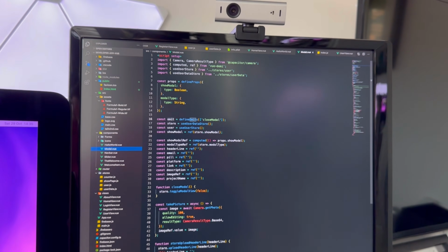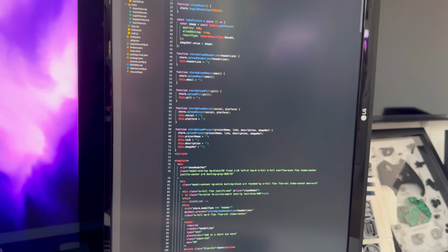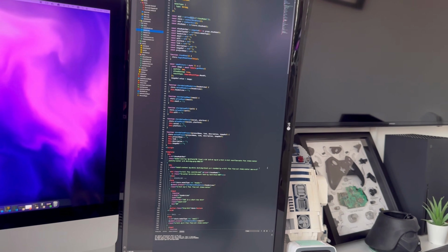Plus, it's a great option if you wanted to see all your code in the editor. You can pretty much see the full code of a component and have enough room to see your terminal. Plus, you've got to admit, it does look pretty cool like this.